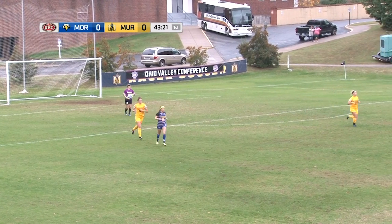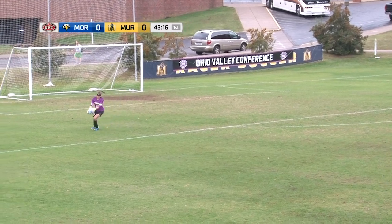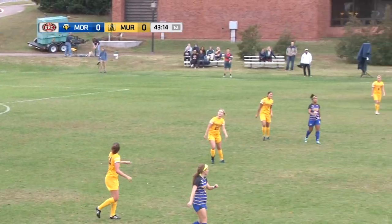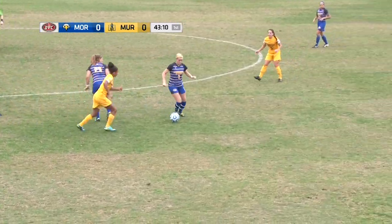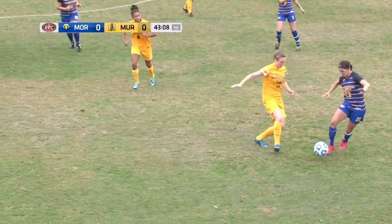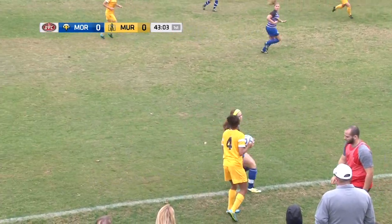Stegerwald collects. High spiraling punt, deflected off of a Murray State elbow. Referee says no handball, and Murray State will get their first throw-in.